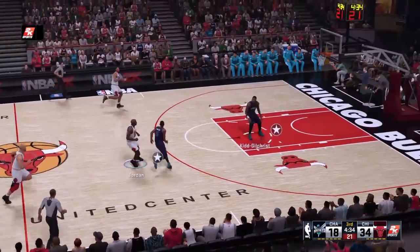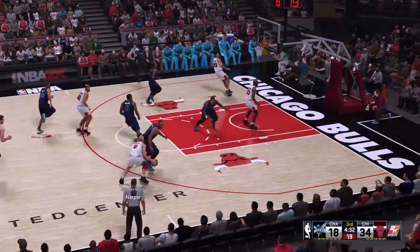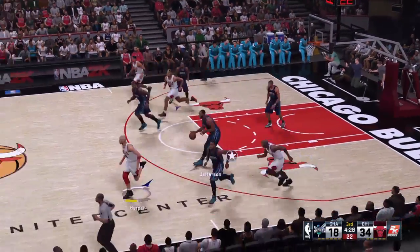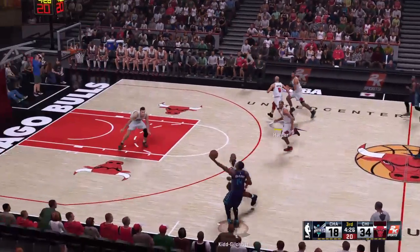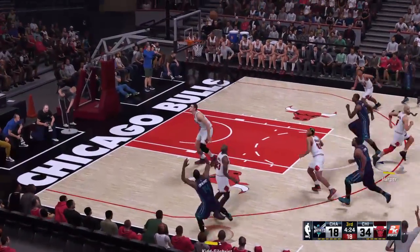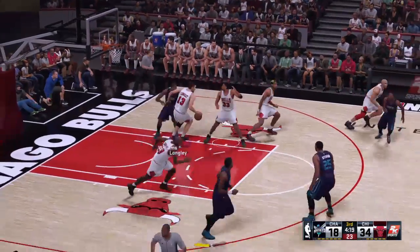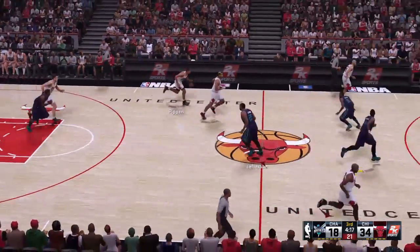Well, that's a lot of bricks by them early in the second. Only 1 make on 5 tries so far in the second half. Not really sure what he was thinking about on that shot. That is not high IQ basketball. Not at all. I mean, he shouldn't even have considered taking that shot. Just a poor choice there.